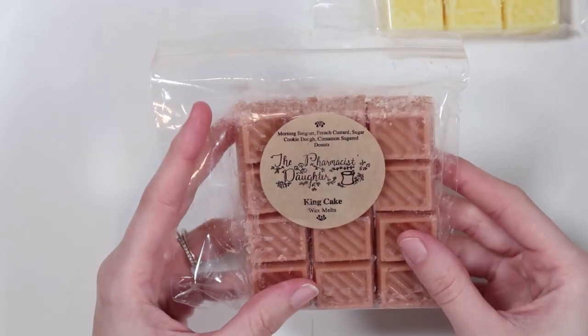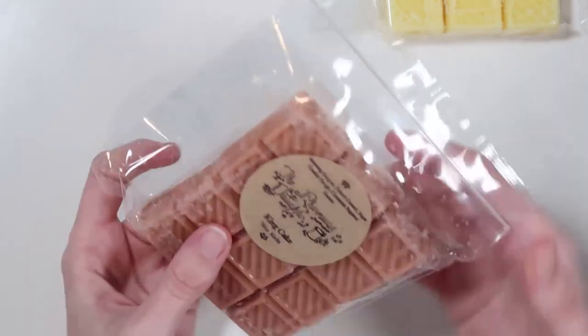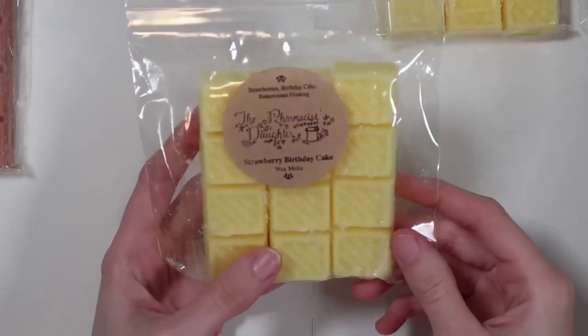This one I've heard a lot of good things about. This is king cake. This is morning beignet, French custard, sugar cookie dough, and cinnamon sugar donuts. Oh yeah, heard about this one for a good reason. This is pretty great.